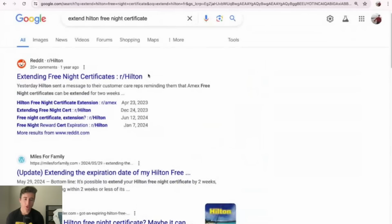Now, there's a couple things to know as well. Once you actually get that free night certificate issued to you, it is supposed to be used within the first 12 months. So a full year you have to actually use it. But what a lot of people don't know, and one thing I was actually able to do, is you could actually extend your free night certificate. That's right. You can actually see right here.